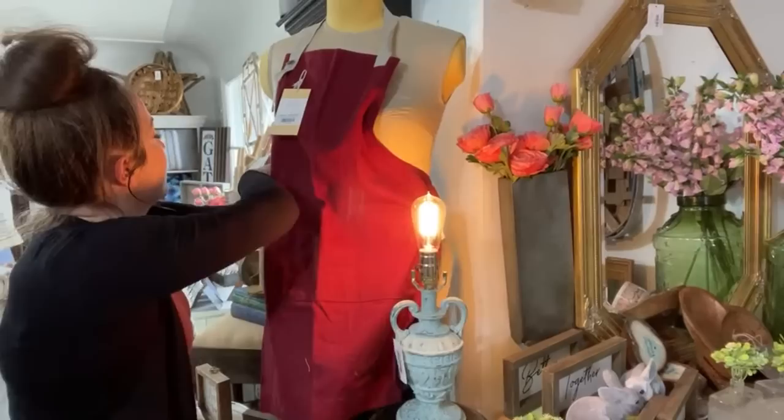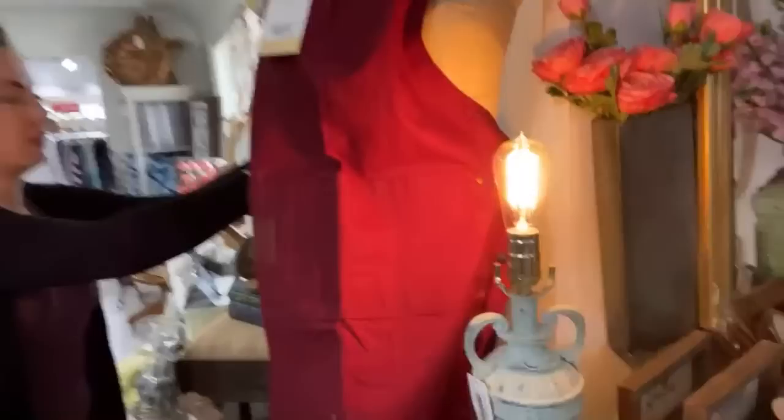We do have quite a few cute aprons that you can't really find anywhere else. I search high and low for good aprons. Thank you. We're dressing the naked mannequin here.